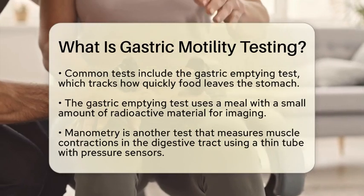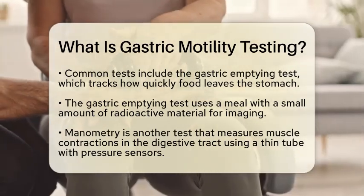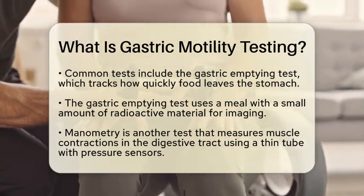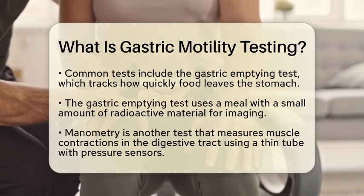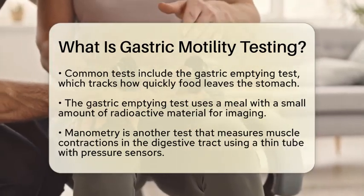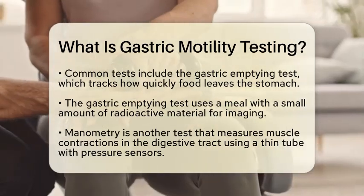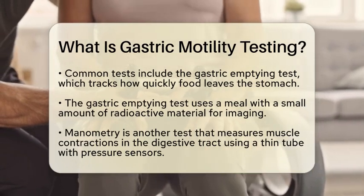There are several types of gastric motility tests. One common test is the gastric emptying test. In this test, you eat a meal that contains a small amount of radioactive material. After eating, imaging tests track how quickly the food leaves your stomach. This can help identify conditions like gastroparesis, where food takes too long to move from the stomach to the intestines.